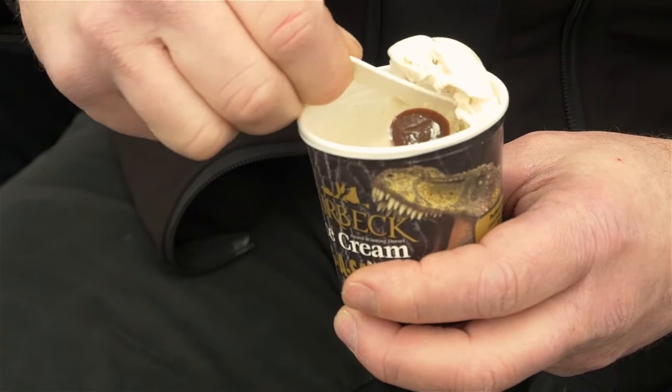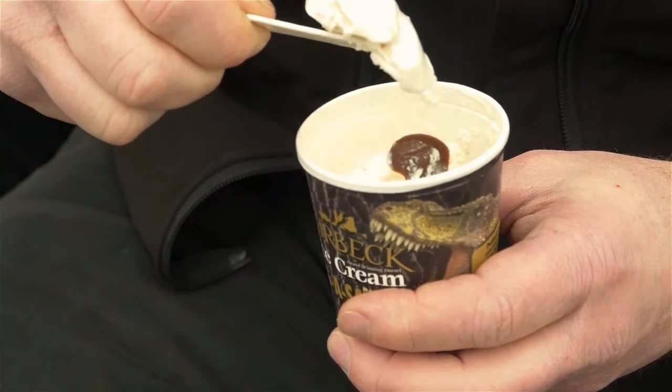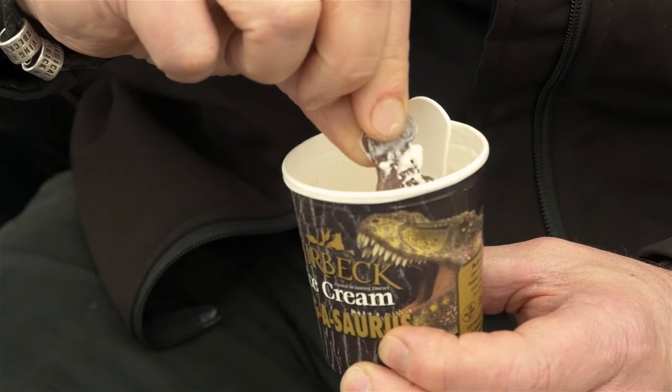Pretend you're a fossil hunter. It is fascinating watching other people eat it. And it's a bit of fun, you're looking for the dinosaur. A bit like eating a Cadbury's cream egg, I suppose. Everybody has their own individual way. It's that wonder as you spot it coming out.